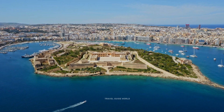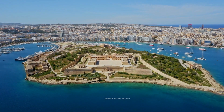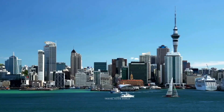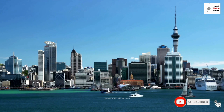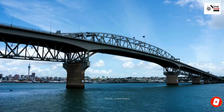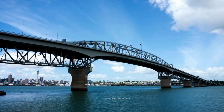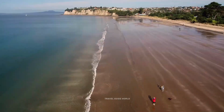Alright, first up, we gotta hit Viaduct Harbour. This place is buzzing 24/7. Imagine this, you're strolling along the waterfront, the sun's setting over the harbor, sailboats are gliding by, it's like something out of a movie. Viaduct Harbour is a foodie's paradise. We're talking fresh seafood, award-winning restaurants, and street food that'll blow your mind. Grab some fish and chips, find a bench overlooking the water, and just soak it all in.